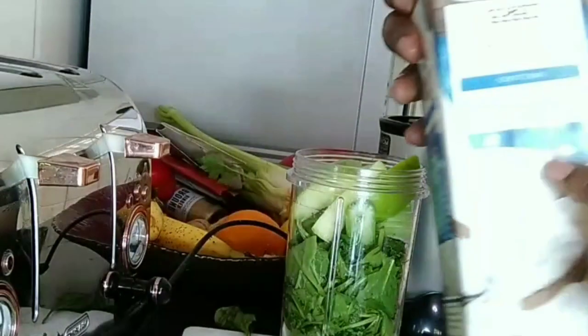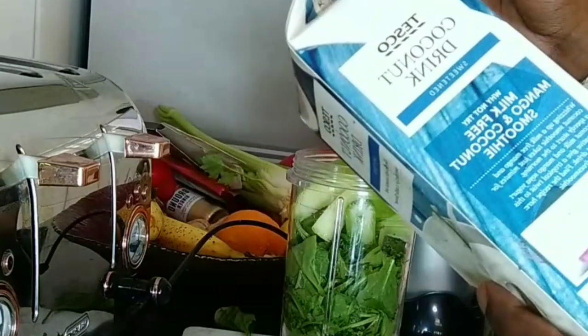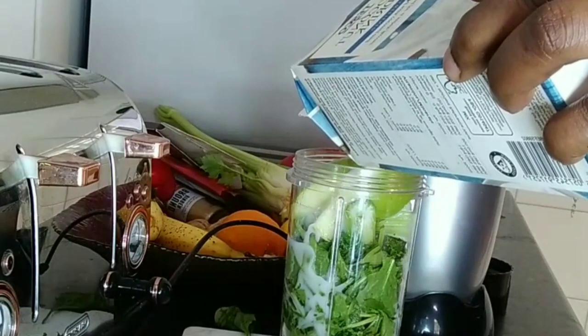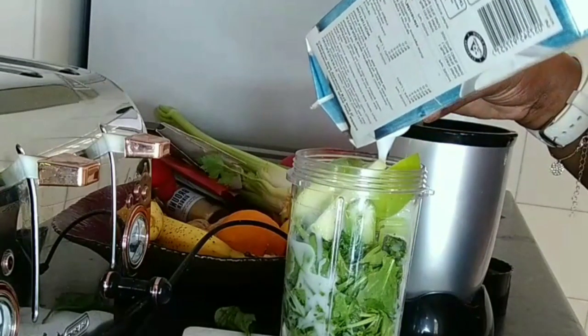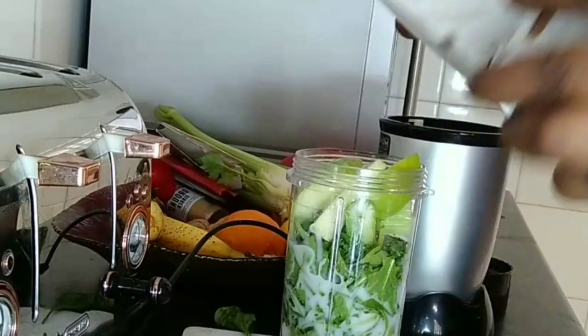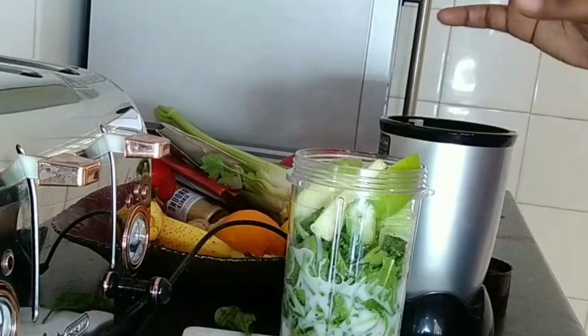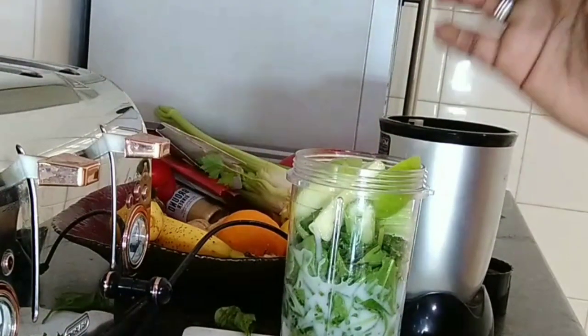I'm using coconut milk. Coconut drink. It can be coconut water or coconut milk. This is very high in vitamin C. It helps in boosting elasticity in your skin. As you're getting older, your skin loses its elasticity, so you want it to be bouncing back. That was my last of it, so I'm going to top up with water.